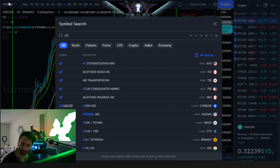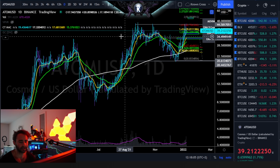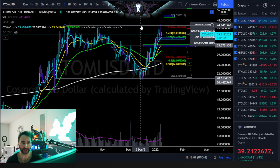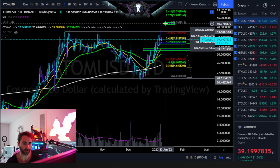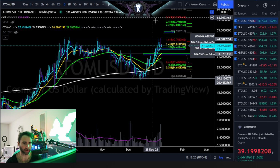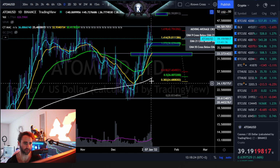The next one I'd want to check out is symbol ATOM versus the dollar. See what we got right here. Again, another very similar chart to the other ones. This one's already grinding up against its all-time highs, so I just want to see a daily closure above about 44.85 would do it for me. Next short-term target relative to a daily would be $50 or so, and then more long-term I'd be looking somewhere around about 65 to 66 before the next sort of major consolidation.